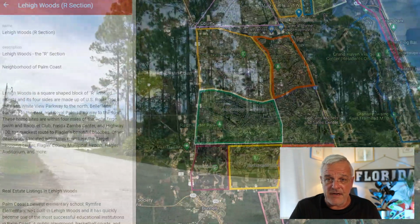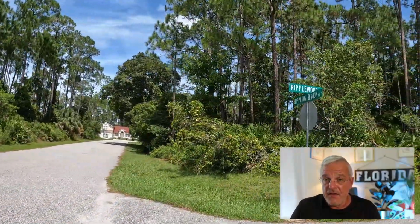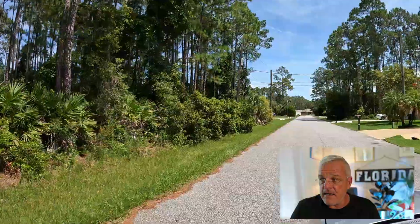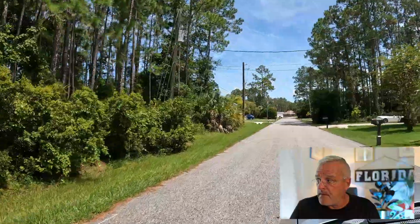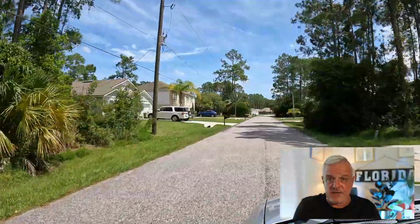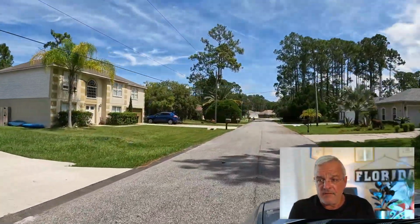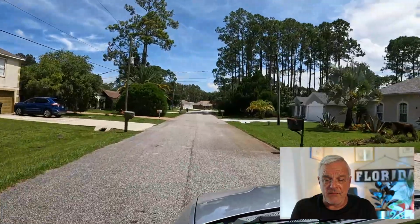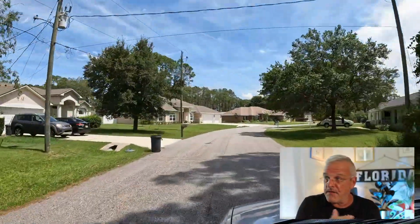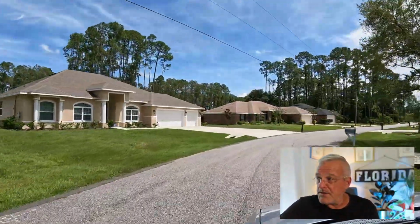But the R section also is an area where, to be honest, Palm Coast, compared to any other coastal town, has great proximity to the beaches. For example, even in the R section, which is considered to be kind of far away from the beaches, it's really only a 15-minute car ride to get to the beaches, even from these areas that are considered to be away from the beach area.